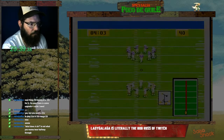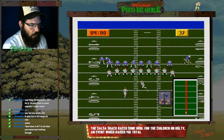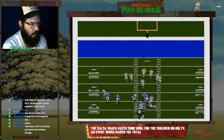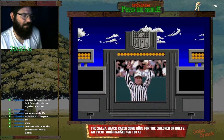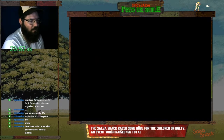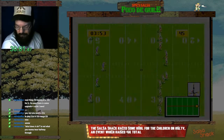Cincinnati lines up for the field goal. And it's up. That's good. And in. I finally put points on the board. Score, the Oilers 9, the Bengals 3. A 43-yard kick. The kicking team comes on.